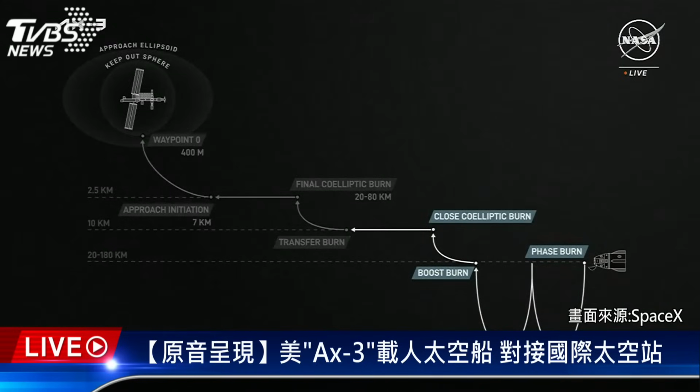8 hours after that was the transfer burn, executed the 4th major maneuver, where we raised Dragon's apogee, or the highest point of its orbit, to just be 2.5 kilometers lower than the International Space Station. Finally, we rounded everything out with that final co-elliptic burn to once again maintain that consistent orbit lower than the station at that 2.5 kilometer point.